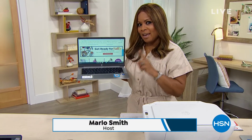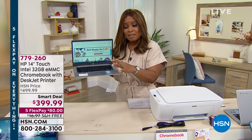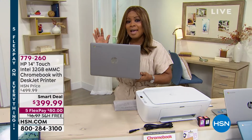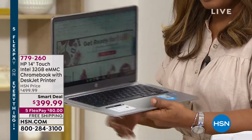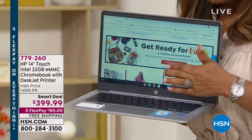I am holding in my hand what could be your back to school computer, or an amazing way for you to be able to upgrade. Coming up later on in the hour, we're going to be featuring for you the #1 manufacturer of laptops in the country, HP, and it's also the #1 best-selling brand. This happens to be a Chromebook. It's faster, it's lighter, it has a 14-hour battery life, it's touchscreen.